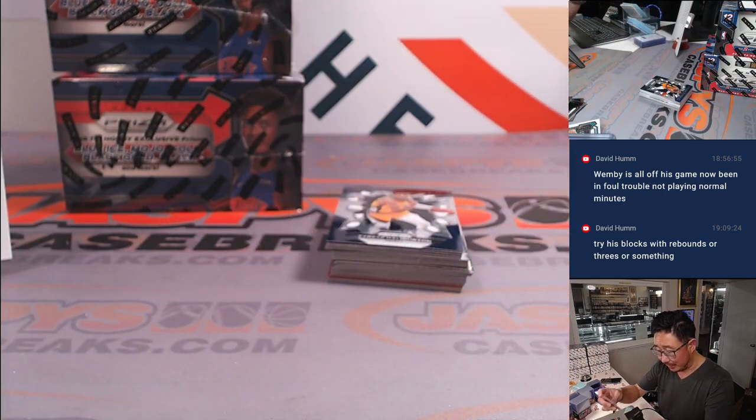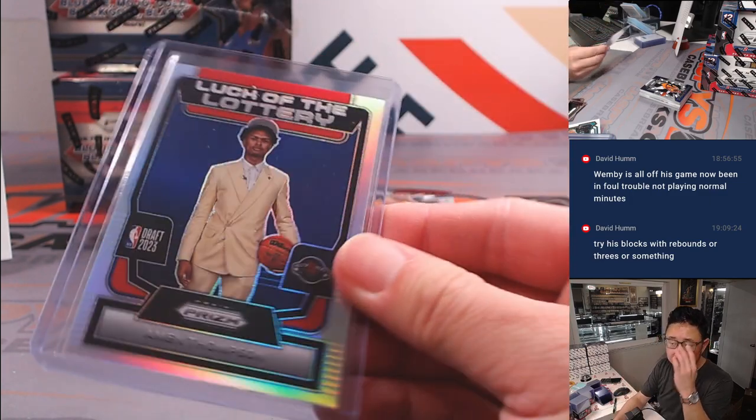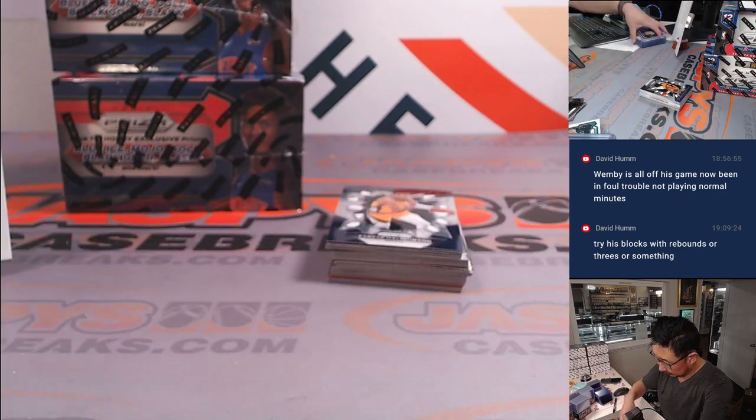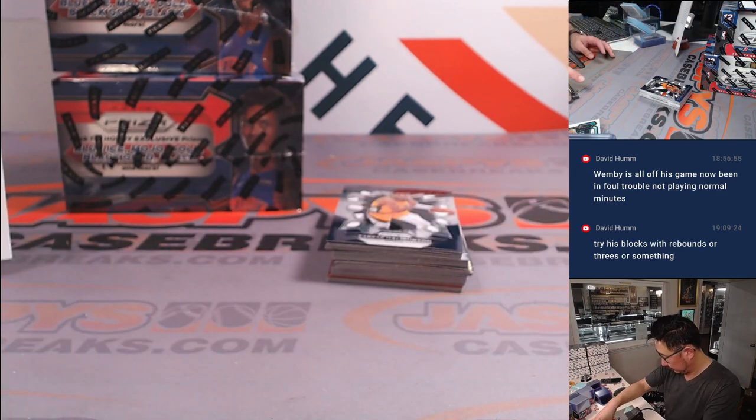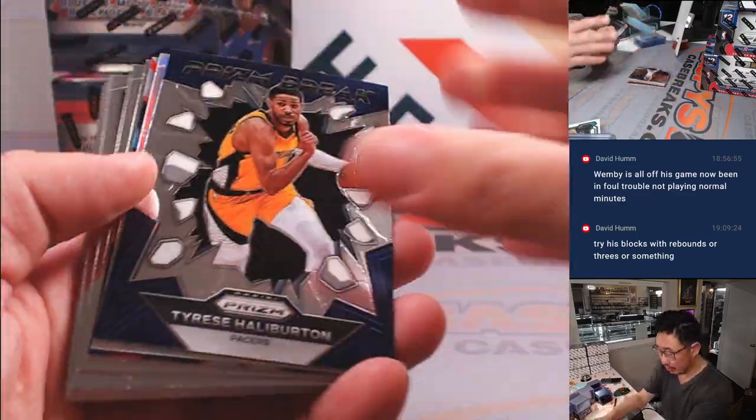There's the Amen Thompson, Luck of the Lottery, Silver. Those are a little less common. That'll be for the Rockets. That's going to go to Charles.